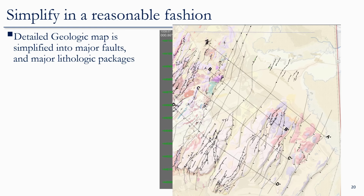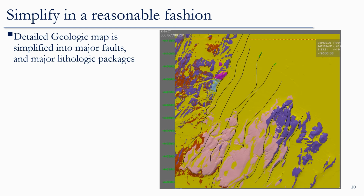Once we're satisfied that our interpretation makes sense, agrees with all the data available, and in general is geologically reasonable, we'll move into simplification so that we can take this into 3D even further. It may seem counterintuitive to simplify the detailed geologic map, but a lot of these details simply don't translate into 3D easily, or will just make a file too big to use. So simplification is deliberate and usually is into major faults and major lithologic packages as so.